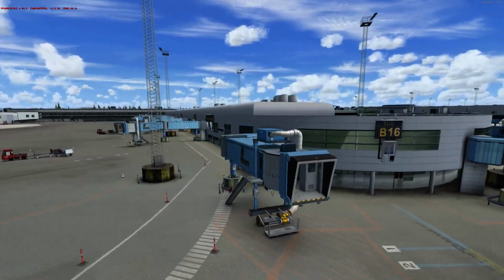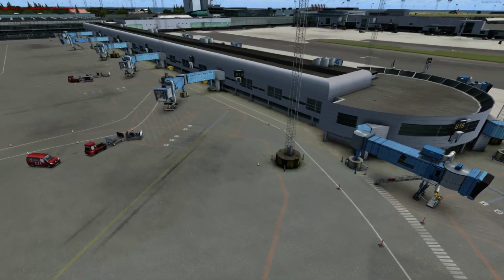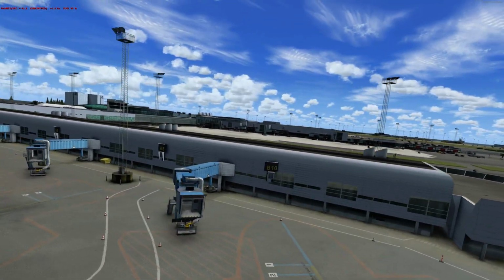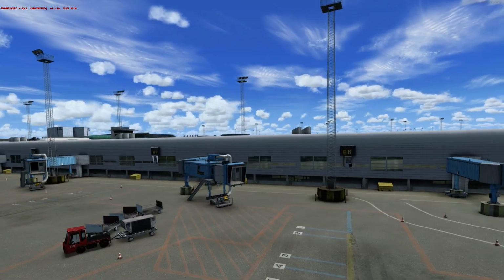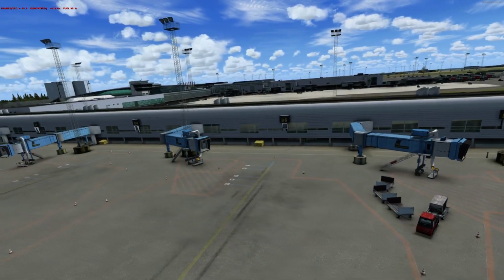So here are some nice reflections. No internal modeling here, but some very nice reflections. Very nice. I love those jet bridges. I like how the jet bridges are open and you can actually see down the jet bridges.